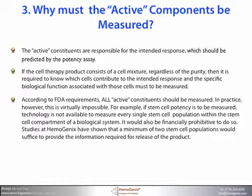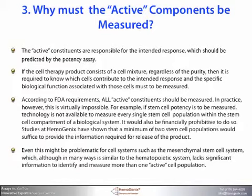For example, if stem cell potency is to be measured, technology is not available to measure every single stem cell population within a stem cell compartment of a biological system. It would also be financially prohibitive to do so. Studies at HemoGenix have shown that a minimum of 2 stem cell populations would suffice to provide the information required to release the product. Even this might be problematic for cell systems such as the mesenchymal stem cell system, which, although in many ways is similar to the hematopoietic system, lacks significant information to identify and measure more than one active cell population.